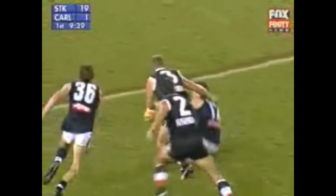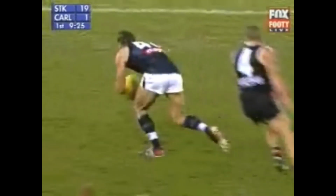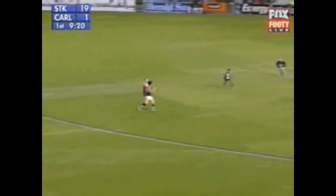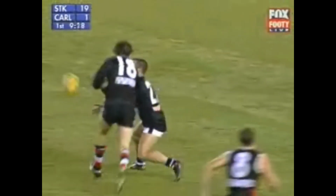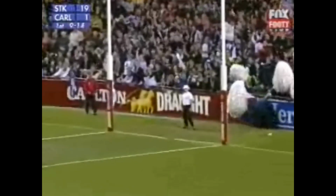Took it on the half volley. Such presence across half back. Taken away that time for the Blues was Spawn, looking for Ratton. Trapped it well. Koutafidis, clean hands, rarely fumbles, to Murphy. Wobbles the kick forward, Clark playing in front. Taken by Hume, gives it across to Beaumont, and he bangs it through.